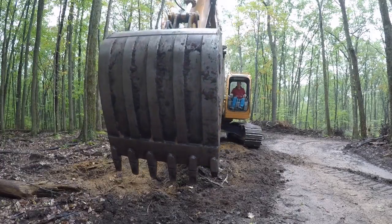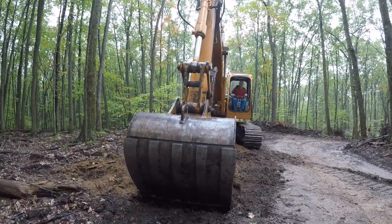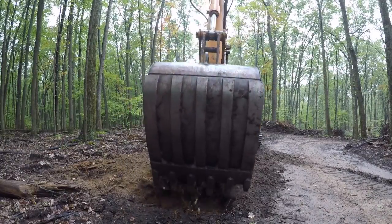Right there on the right of the bucket. So I'm gonna dig this stump and then we'll go get another one. I think I got one at the shop.